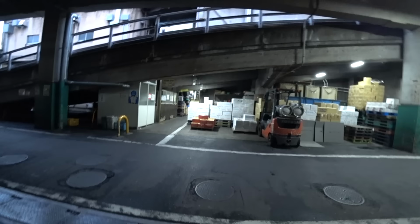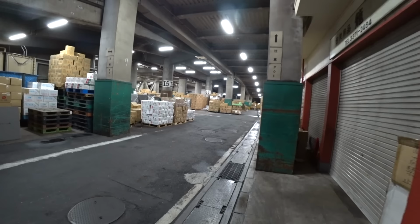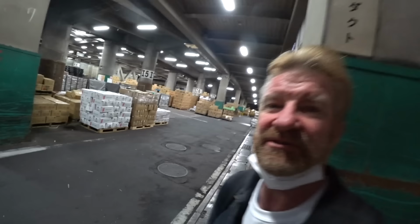So these machines are, I guess, support for this warehouse here. Not a lot of security around here. Like, exactly zero security. You could pretty much just help yourself to anything. That's what you gotta love about Japan. It's very secure. I mean, it's not secure at all, it's honest.